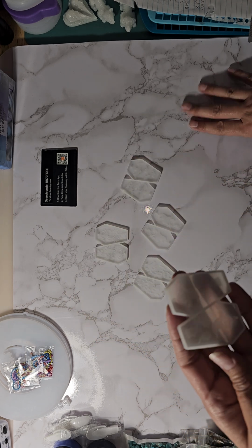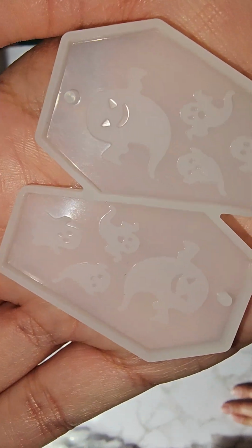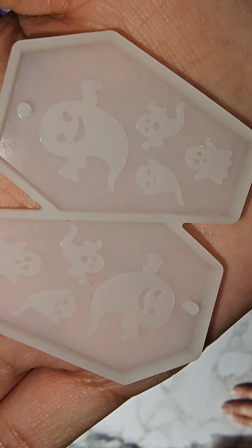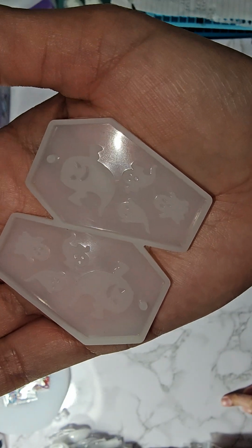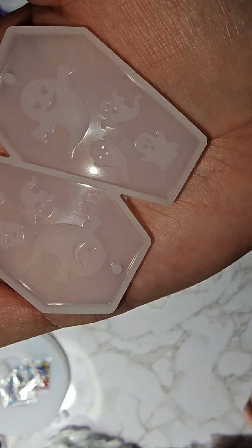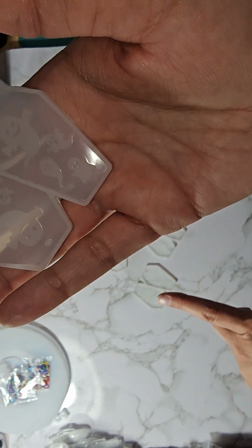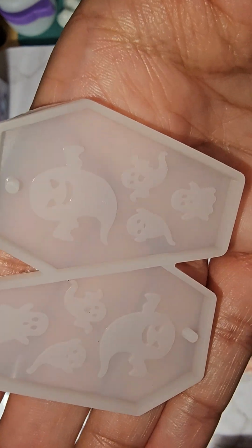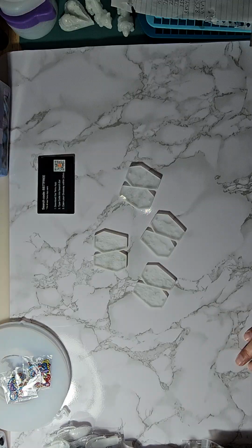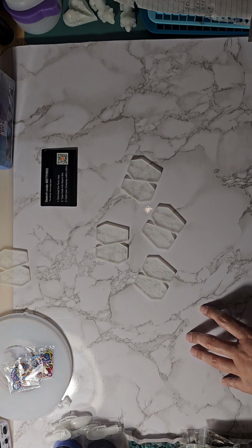Okay, got a couple little earring molds. This is a coffin with ghosts earring mold. So it's the shape of a coffin with ghost designs on it. This was 98 cents on Temu. Amazon had all of these plus another style for $8.99. So 6 of these for $8.99 on Amazon. I'll set them there. Let's see, that was the ghost one.